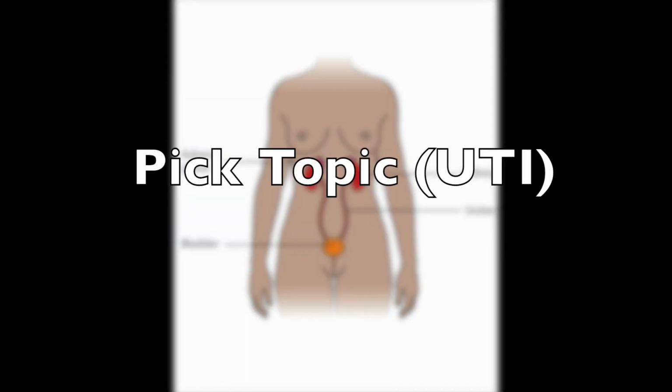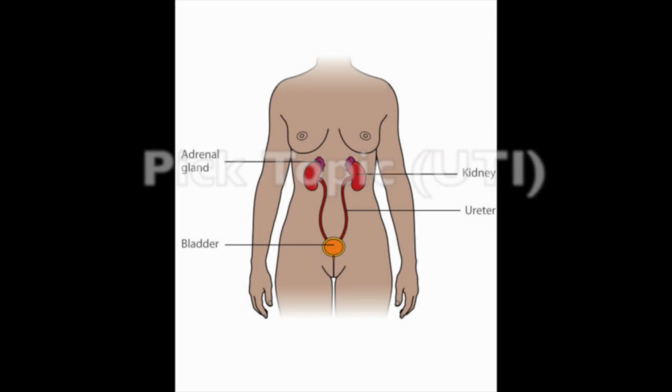So you would pick a topic. For example, I'm going to do UTI, urinary tract infection. And I would just think in my mind, what is it? Okay, well, it's an infection in your urinary tract. So it could be in your bladder. It can ascend to your kidneys, in your urethra. But it can be any part of your urinary system.